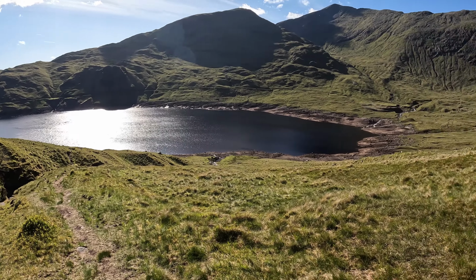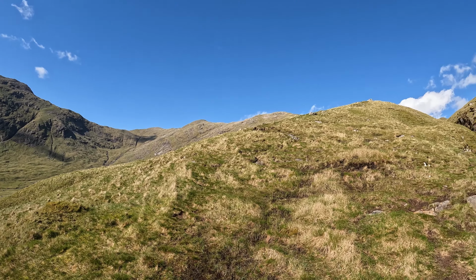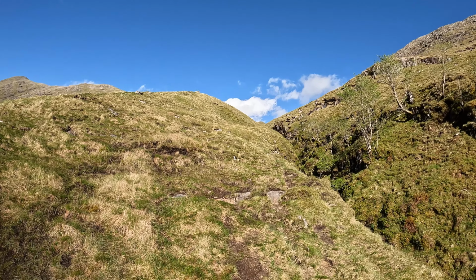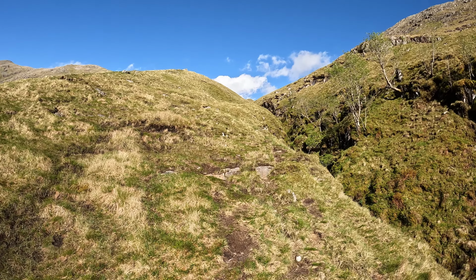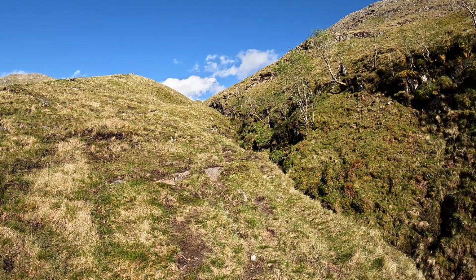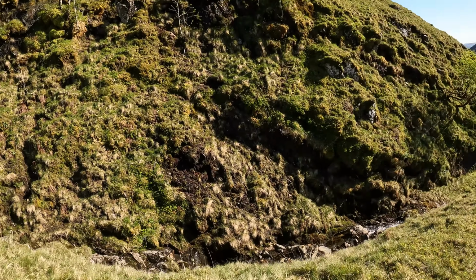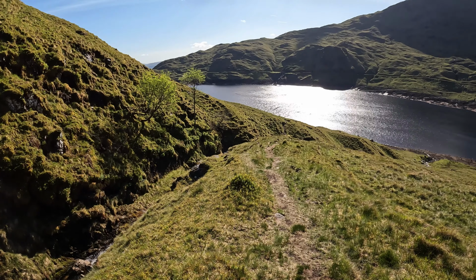That's me almost at the loch. All I've done is work my way down, and then you come to this river and just take a right, follow it down. There's a decent path all the way. So not far to go. We're going up the left hand side of the loch and back to the car.